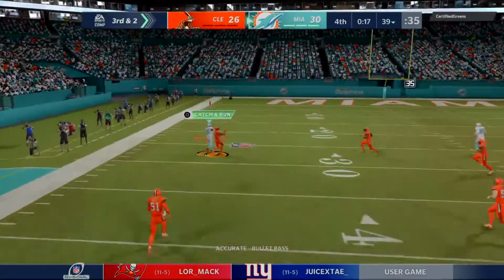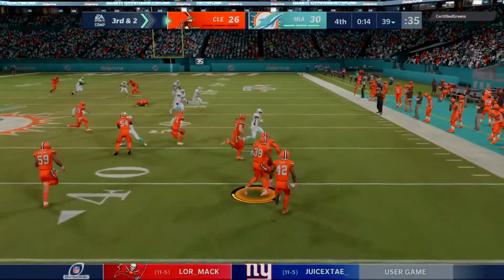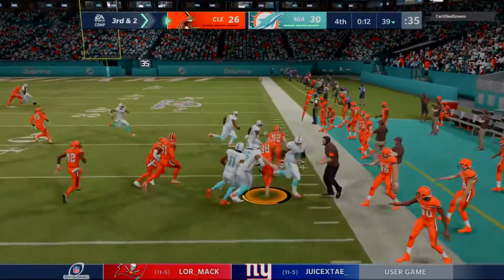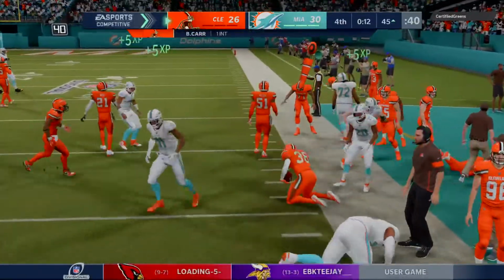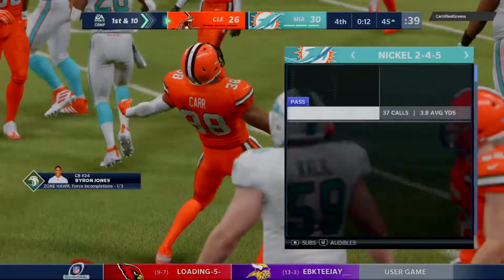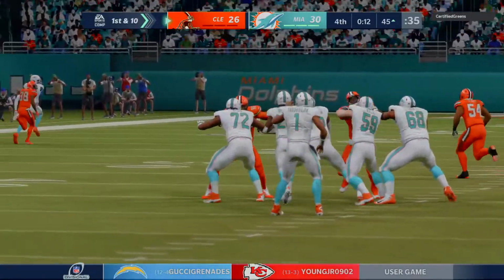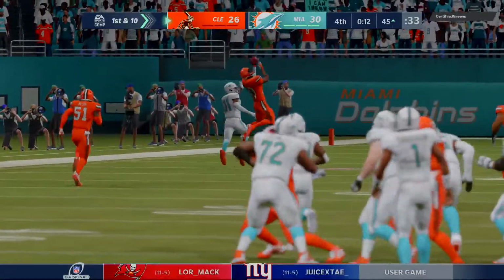Going deep here for Parker. And look at this. They get the turnover they needed. It's intercepted. Picked off by Brandon Carr. And he will take it across midfield and down to the 45. Intercepted by the Browns. They'll take over 1st and 10 at the 45-yard line.